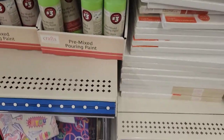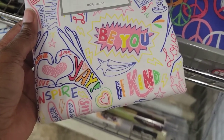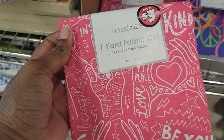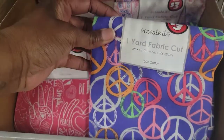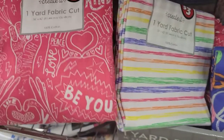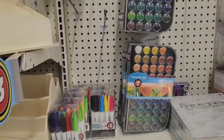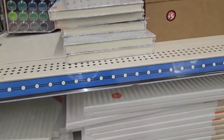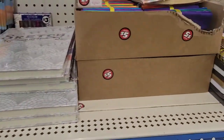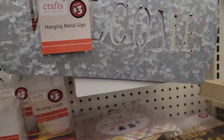It's called Fabric. It says Be You, Be Kind, Inspire. These are $3. They have this one, Peace, Be Kind. This one is $3. Then they have it in this pattern, and then this pattern. So they have 4 different patterns to choose from if you're a DIY crafter. Those are pretty. Then they have paint, and then they have canvas in different sizes. This is $5. Sketchboard, mixing cups, hanging metal sign that says welcome. That's $3. This is the galvanized signs.